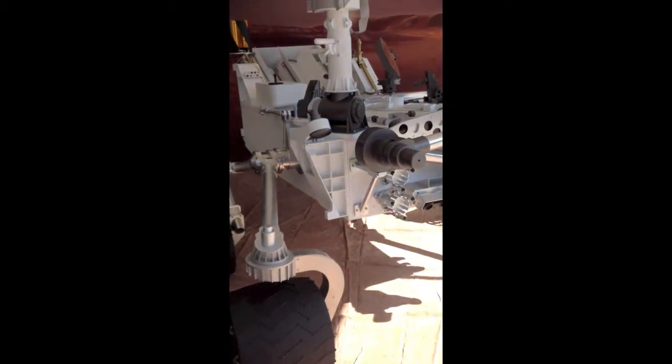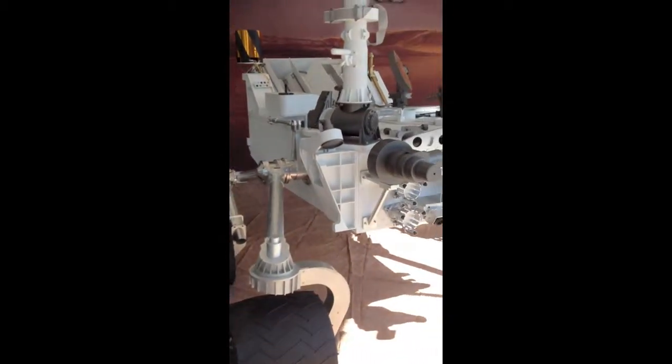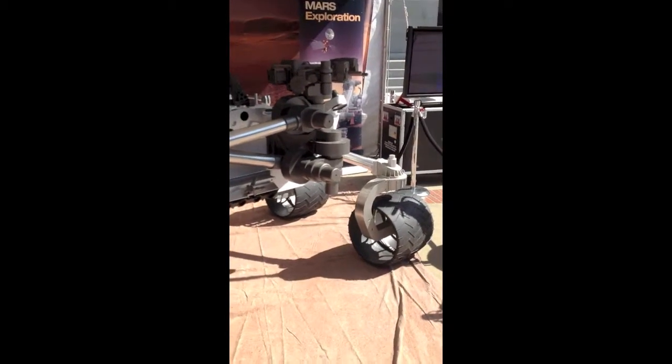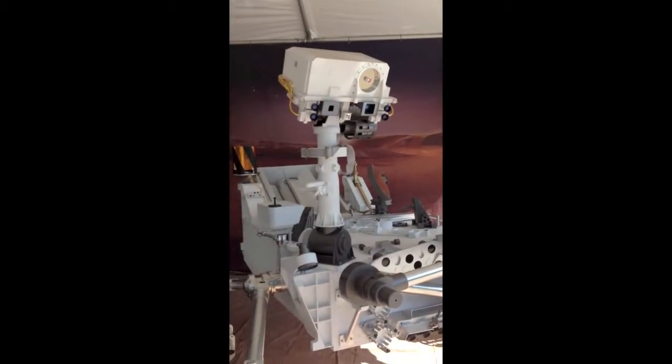And she is way bigger than the others. She's about the size of a Mini Cooper. This is actual size. Yeah, so this is the life-size model. Huge. And she has some interesting features. So she's bigger, which meant we could put 10 science instruments on her. So she's got a lot of different ones.